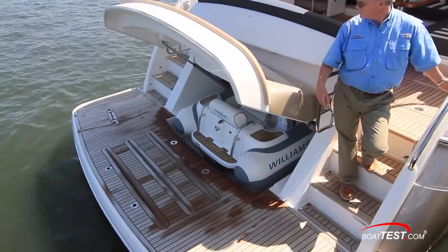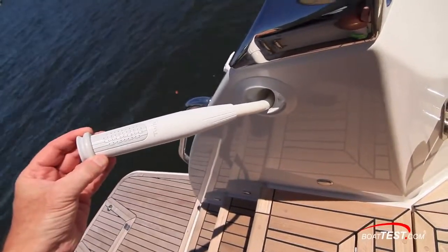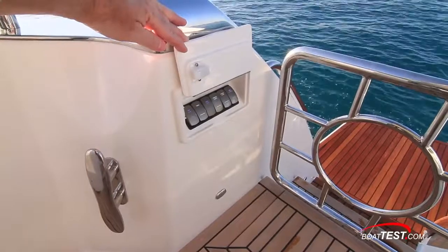There are stairs to both port and starboard leading to the aft deck, and both are protected by stainless framed gates. A freshwater shower is to the port side for rinsing off before entering the cockpit. The second boarding method is via side doors in the cockpit, and courtesy lighting switches are just to starboard.